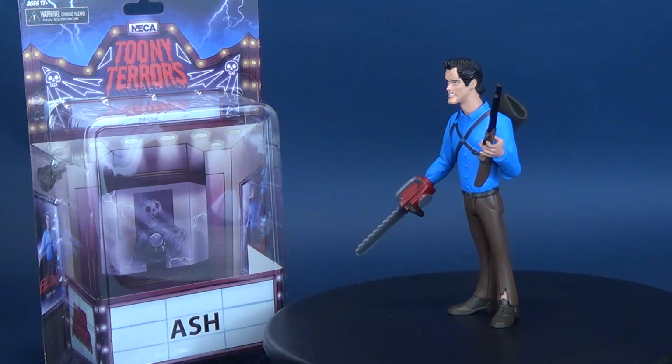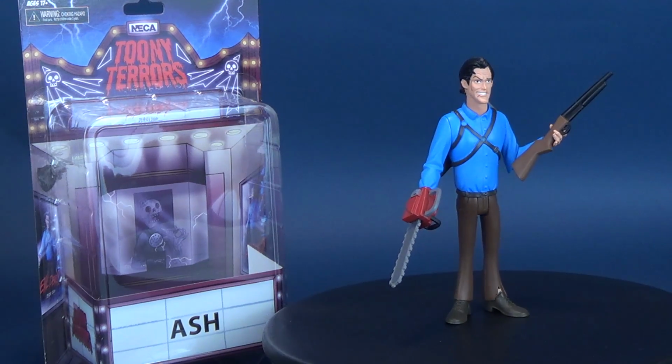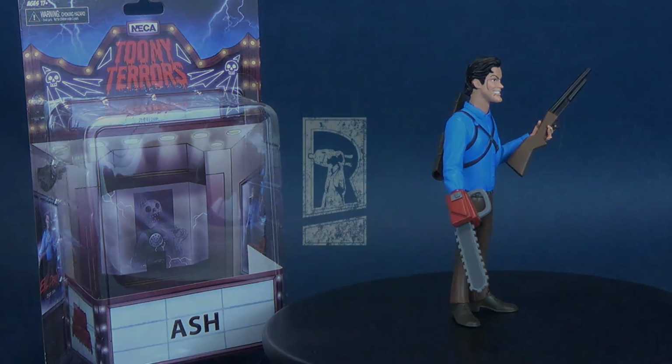Breakfast cereals and boomsticks, here's your look at the NECA toys. This is the Toony Terrors Evil Dead 2 Ash Williams.